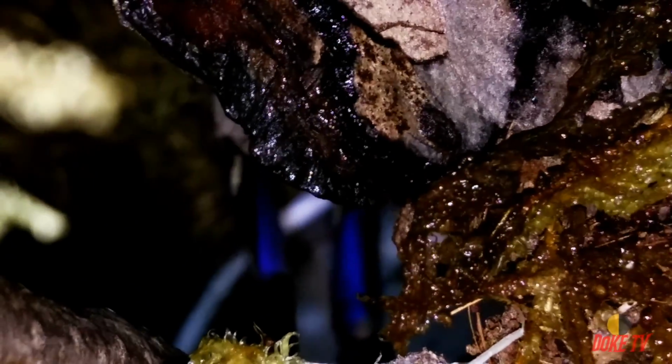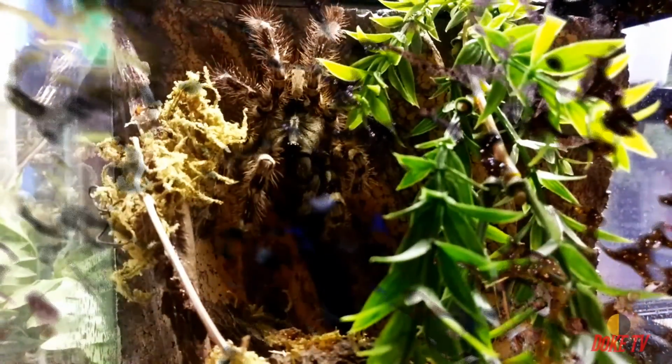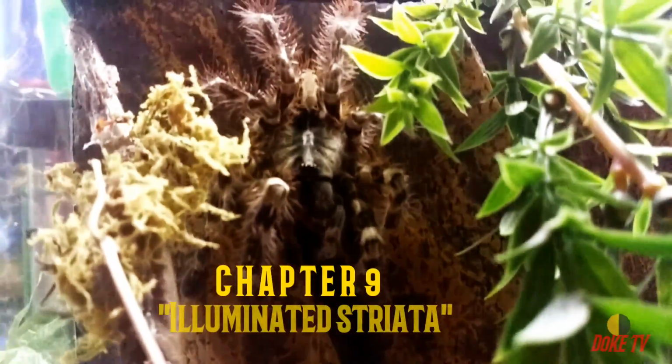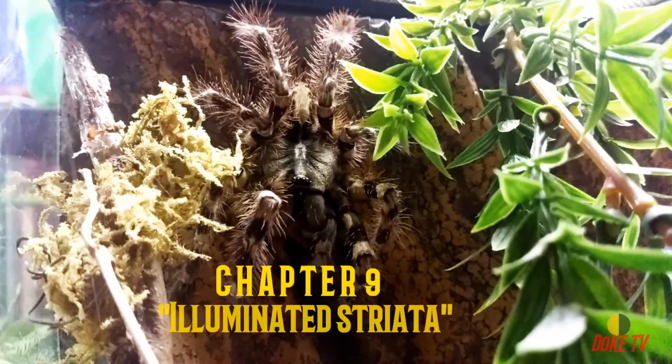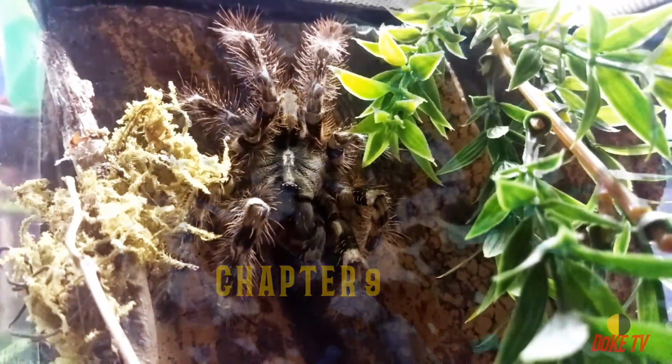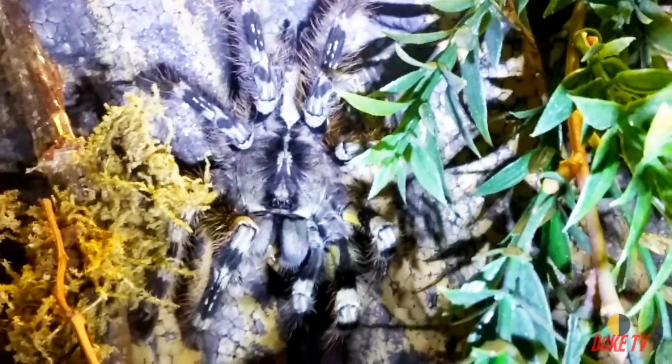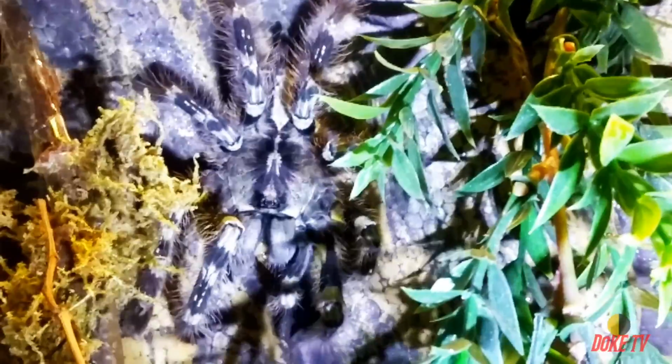You look down in here, just how beautiful those legs look. It's an amazing color palette on any Pokey, but the striata really does show off quite a bit. And speaking of showing off, again, her not being skittish, I do not like shining lights on my tarantulas, especially if they're looking directly at me. But I couldn't resist here because I want to show off the contrast between what a light gets you, how camouflaged she is against that nano backdrop, versus natural lighting.